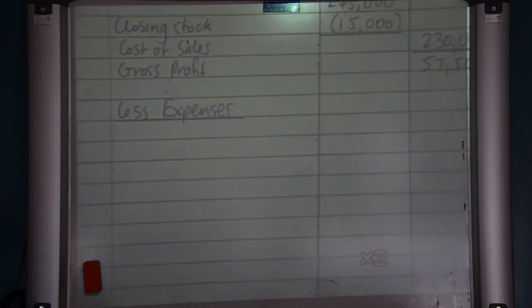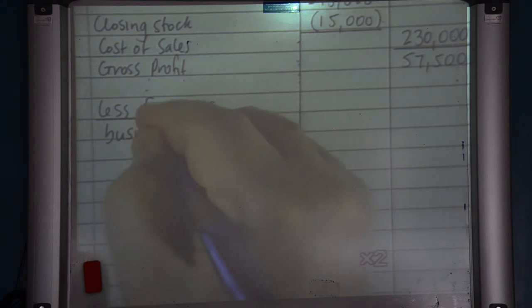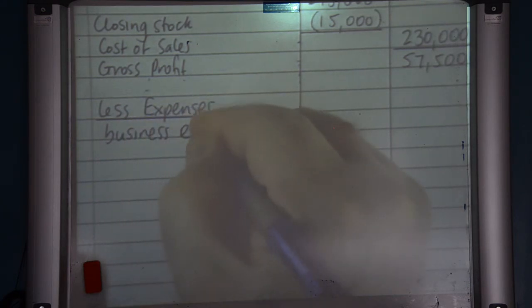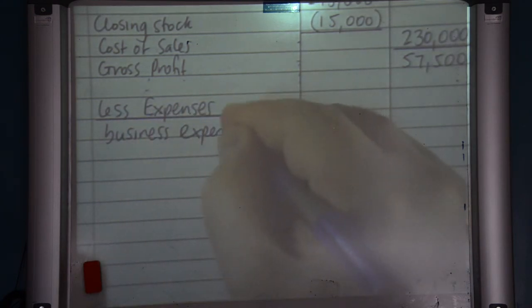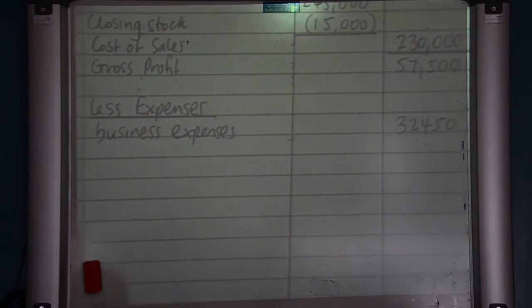So over here under my expenses, I'm going to write business expenses, because they haven't told me any funny name to use, so I'll just call it business expenses. £32,450. Okay, and is there any other expenses?